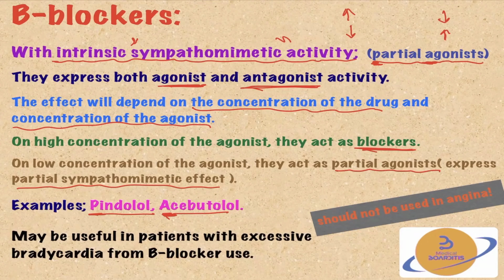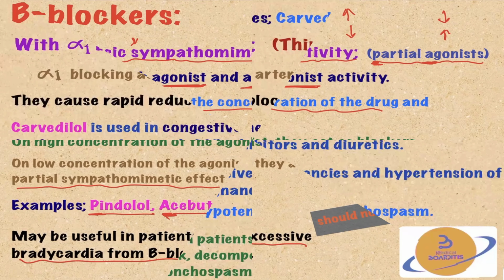So these medications can be beneficial to some patients and non-beneficial to others. So for example, they can be useful in patients with excessive bradycardia from the beta blocker use because they will increase the heart rate to some extent. On the other hand, in some patients with angina, we should not use them because increasing the heart rate in patients with angina can be very dangerous.